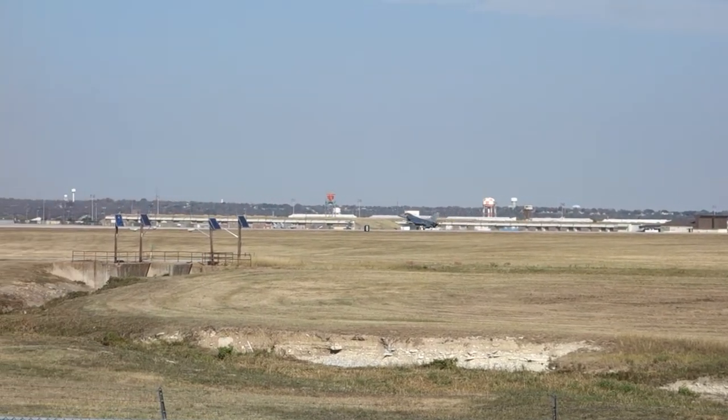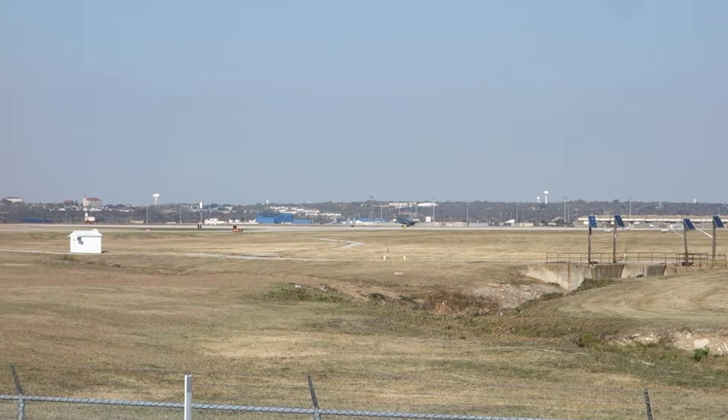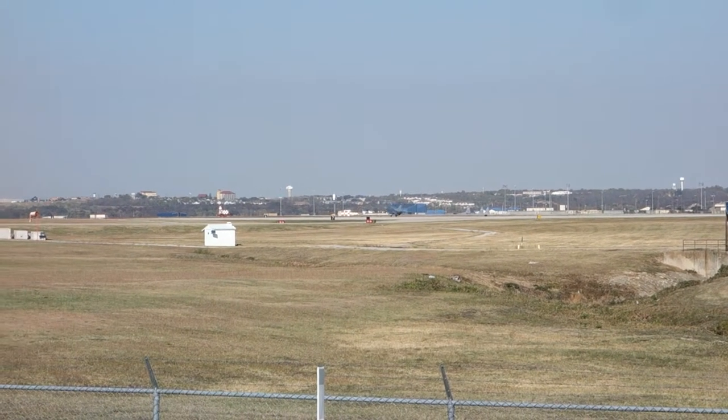It bounced. Did you see that? Yeah. It bounced hard. There's the flag F-16 right there. Oh no, too early. Man, way too early.